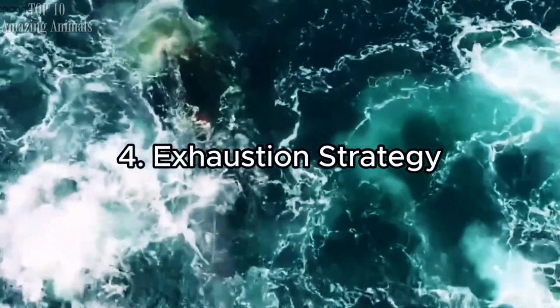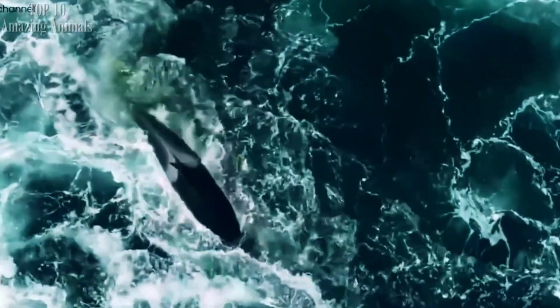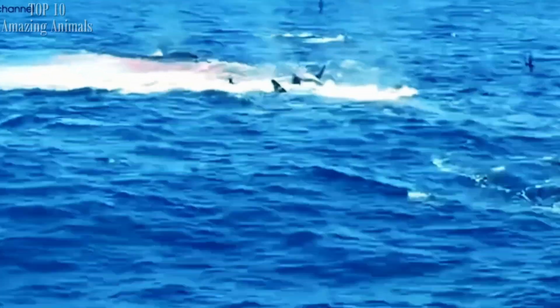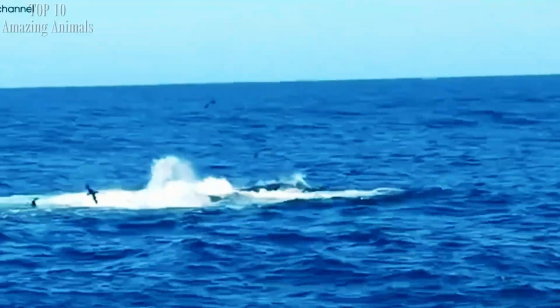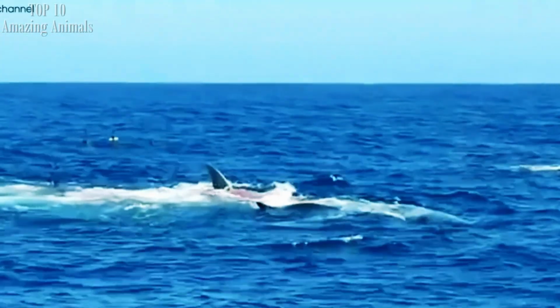4. Exhaustion strategy. Killer whales are very patient and can continue their attacks for an extended period. The goal is to exhaust the prey, rendering it unable to resist or swim effectively. In some cases, killer whales will try to push the prey deep underwater to cause it to suffocate.